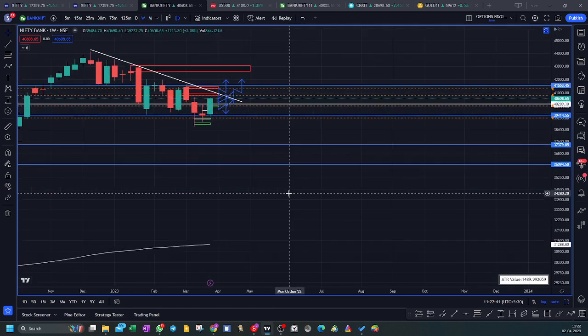And on weekly charts, yes, weekly also the market has given a fantastic closing, and this momentum might further continue. And one more thing, this trend line has been respected more than 4 to 5 times. So I expect that this trend line would be broken in this month itself, in this week itself. If this trend line is broken with great momentum, great force, then we're seeing 40,600 to 42,500 levels.